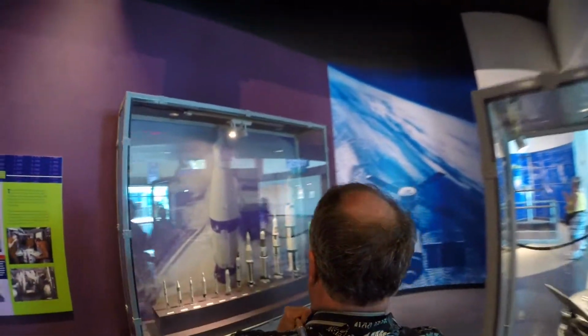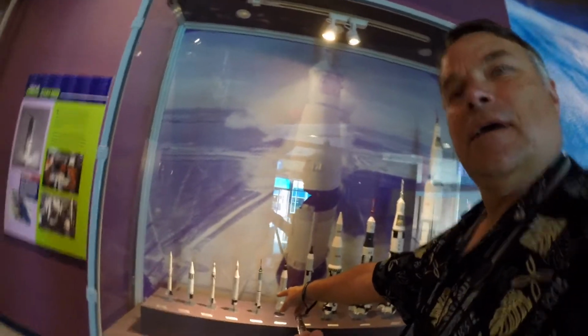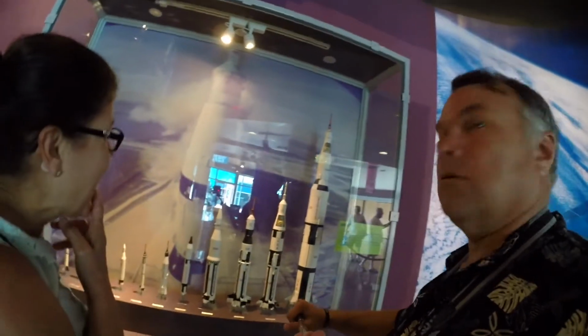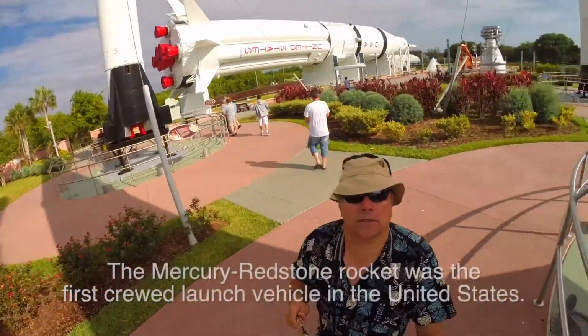This is a comparison of the rockets. A couple of these, those guys, are right outside there, along with some of those, and then we're going to drive to see a couple of these. Won't that be fun? Walking around the rocket garden, as they call it.